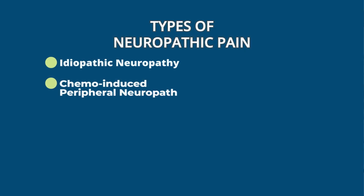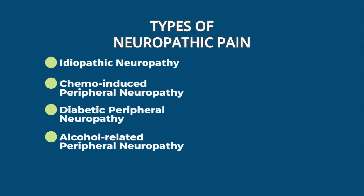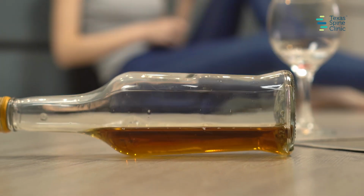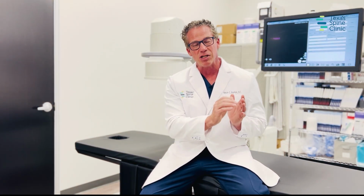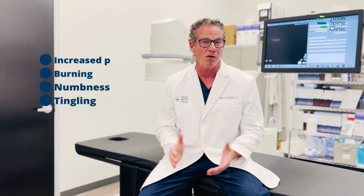A couple of other types of peripheral neuropathy would include diabetic peripheral neuropathy, so uncontrolled diabetes, high blood sugars or high glucose levels in the blood, damaging that myelin sheath as well. And then alcohol-related peripheral neuropathy. So this is patients that have consumed large quantities of alcohol, especially binge drinking, and the alcohol itself, being the poison that it is, literally damages that myelin sheath, causing increased pain, burning, numbness, tingling, the same things that we see with pretty much all types of neuropathy.